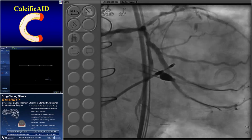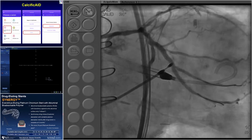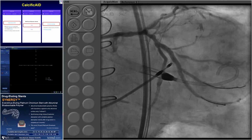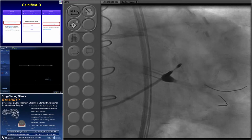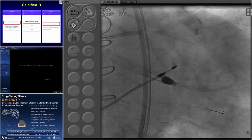Right. So now we are going to put a stent from the left main to the proximal circ, and this will be a 3.5. And you can see side branch is good. We are taking the wire out of the side branch. Yeah, it looks really good. And this is a 3.5 by 28 Synergy now. And of course, it will require kissing balloon dilatation later.